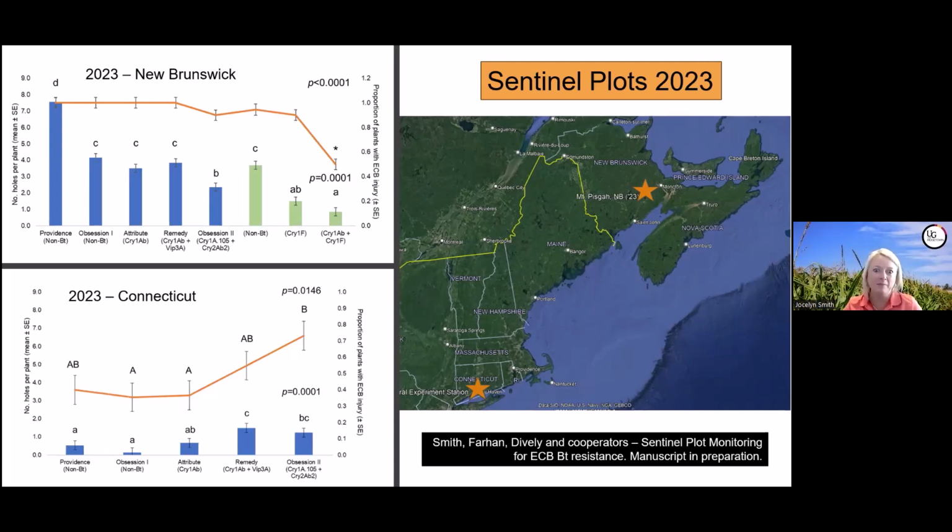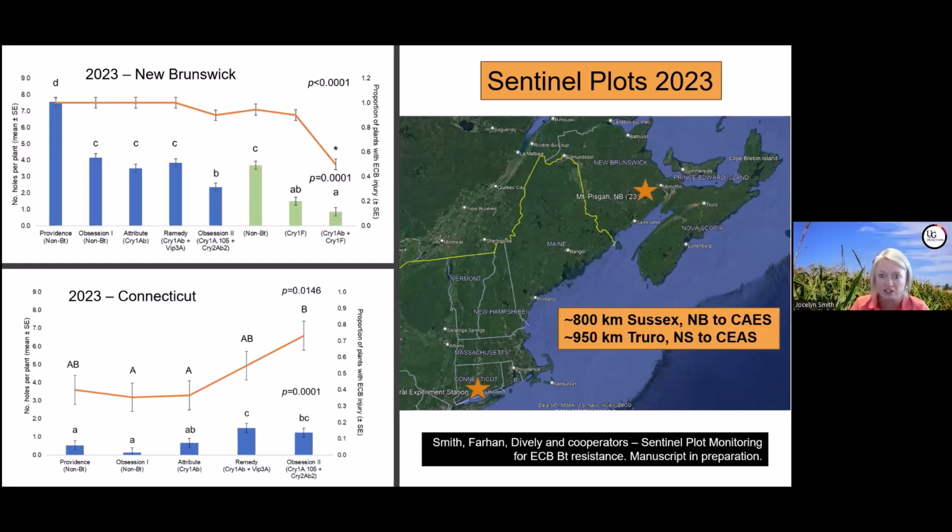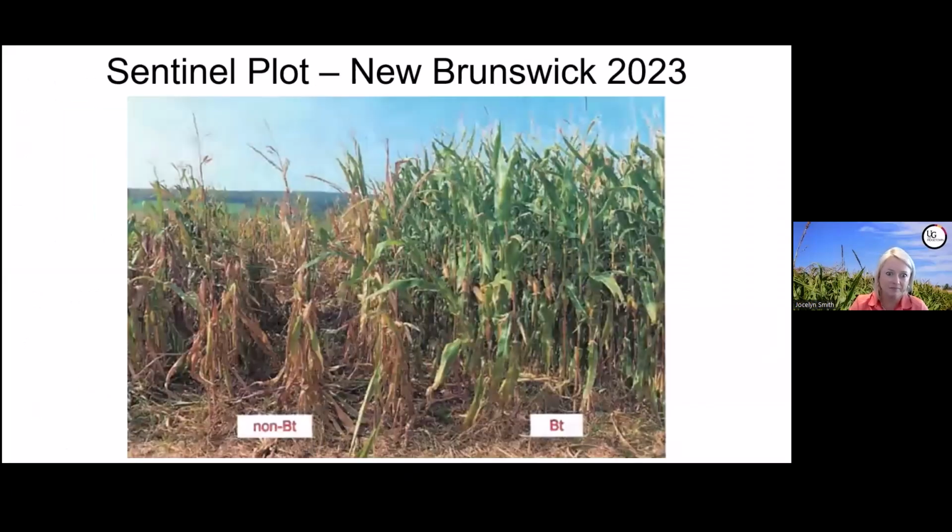But yeah, we don't know if we sent those corn borers down to you from New Brunswick or Nova Scotia or not, or if this is a separate evolution of resistance in the population down there. You can see there's like 800 kilometers, as the crow flies, for those corn borers to go south. But if this has been evolving for a number of generations, it's possible that they did move down that way from the eastern provinces. And here's just a picture of some of the corn plants from that as well.